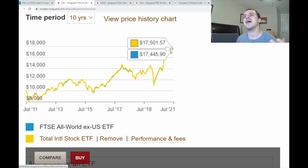It's kind of like the VTI versus VOO debate in the United States. Do you want the S&P 500 or do you want the total market? They're both highly correlated because they have basically the same stocks, but there are slight variations because VTI has a lot more small caps and micro caps. It's the same thing between VXUS and VEU. It's up to your personal preference, but don't sit around all day trying to slice and dice the difference between these two. Just pick one, okay?